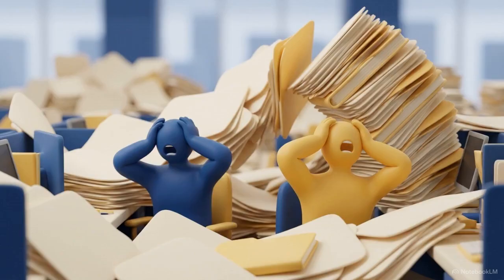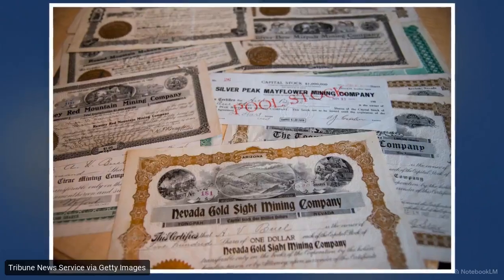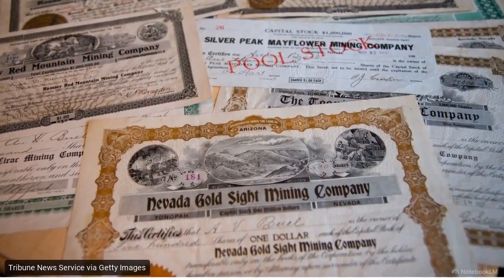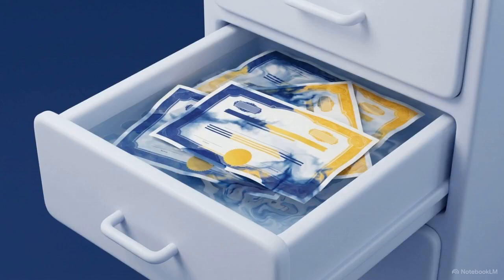Brokers and investors had to manage millions of paper certificates, relying on a system vulnerable to theft, loss, and constant manual errors. Ownership of a company used to mean holding on to one of these printed physical sheets. If a flood destroyed your filing cabinet or a thief broke in, your investment could simply vanish.